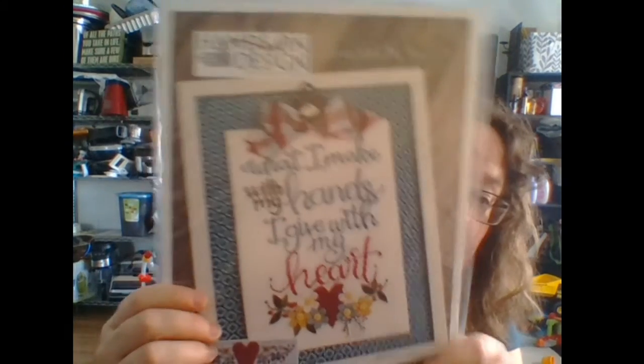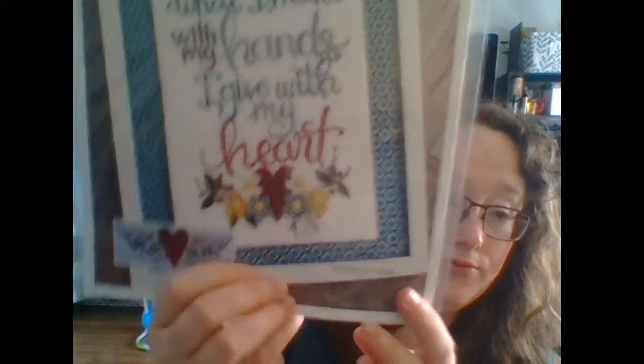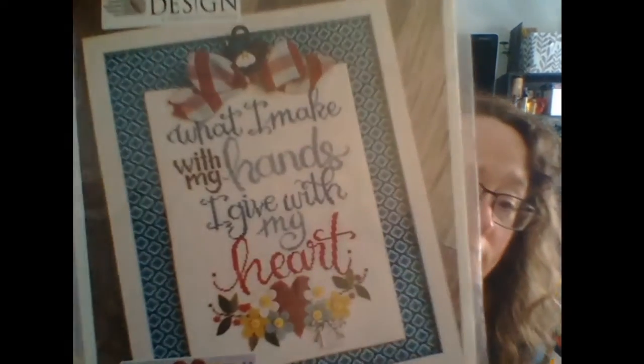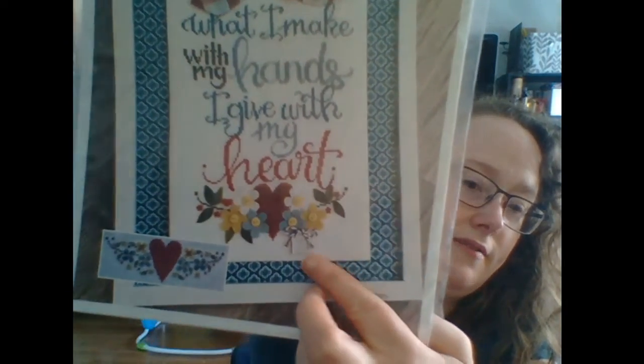So I got this in stock. I had a customer in town order this in, so I have an extra one and I can bring more in, of course. It is called the Give With My Heart by Hands On Design. And it comes as a kit. So it comes with all the felt and buttons. You can also stitch it without them. If you decide, oh, I want to stitch 2 or 3 of them, you can stitch without them. But it does come with the buttons and felt. And a little charm. I didn't see that before. A little charm there. And it goes right there.